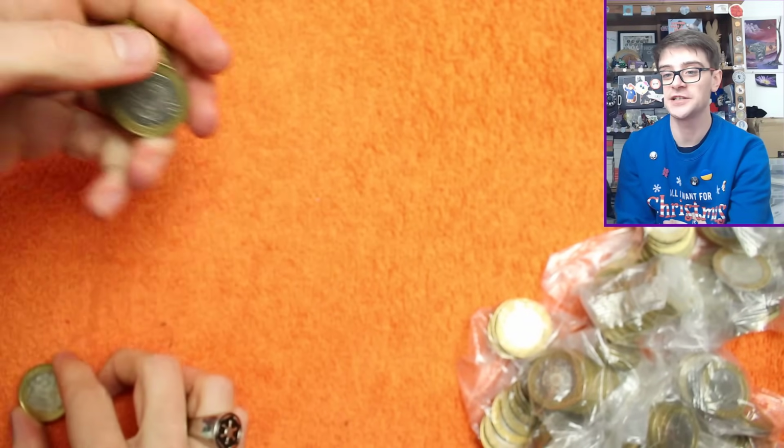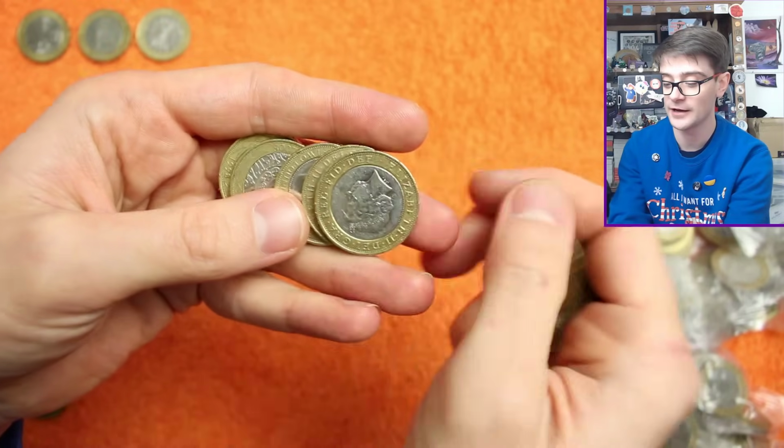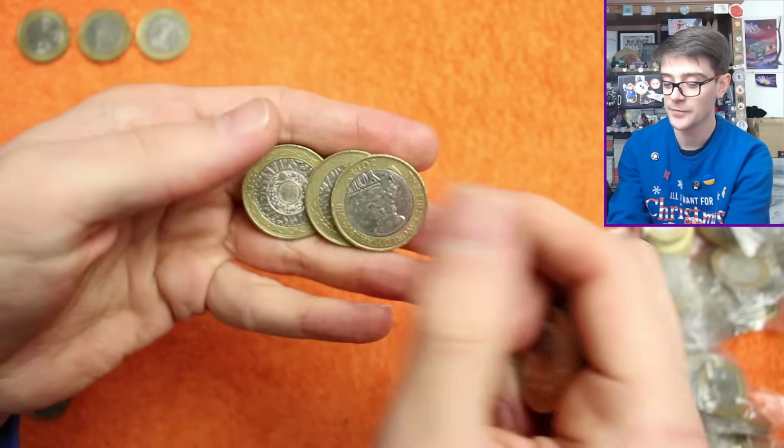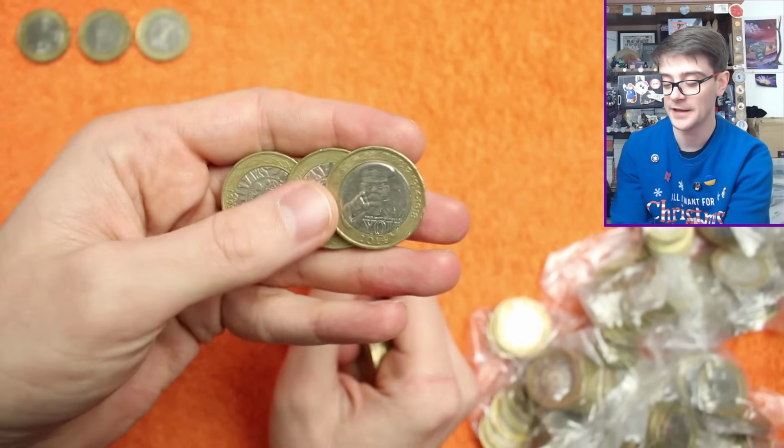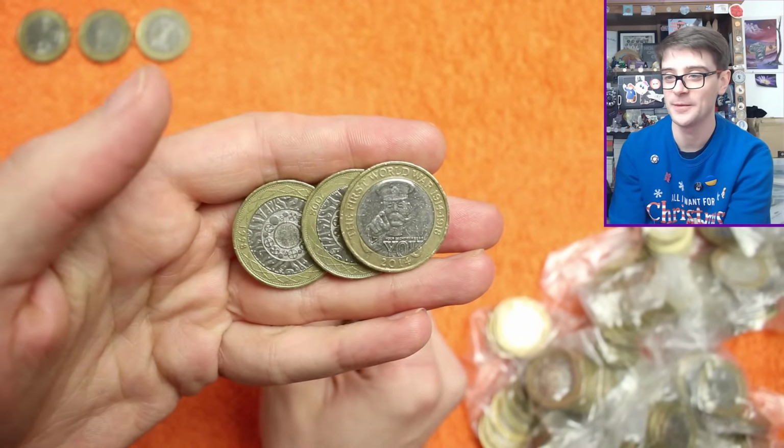I check all the 2016s because 2016 seems to have been a bad year for the Royal Mint and their edge inscriptions, putting the wrong edge inscriptions on coins, or minting coins that already had their edge inscriptions on but using the wrong dies. Whatever. I hope that makes sense.